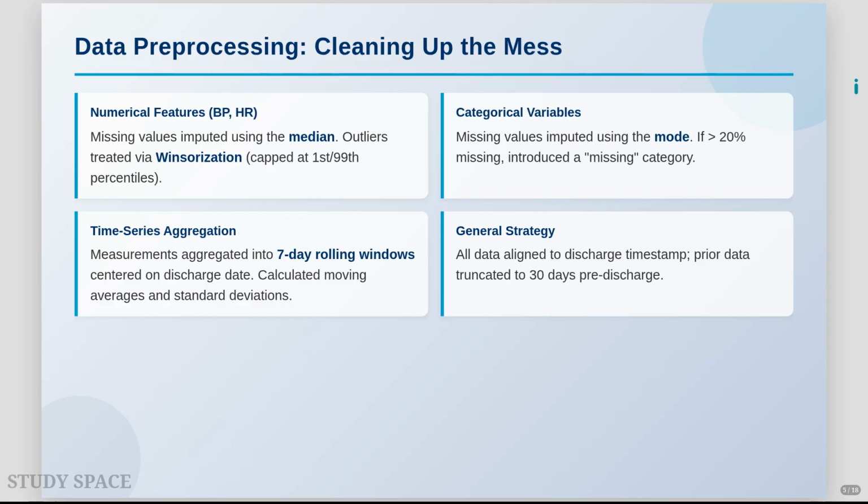Next, the weirdly heavy coins, the outliers. We didn't just throw them out. We used Winsorization, which is a fancy way of saying we capped the extreme values. For example, if someone's systolic blood pressure reading was ridiculously high, we'd treat it as if it was the value at a high percentile cutoff. This keeps wild measurement errors from messing things up, while still allowing truly extreme but valid readings to count.